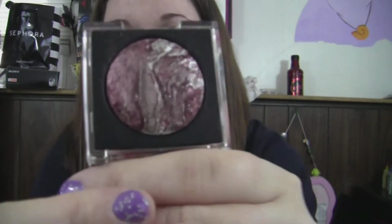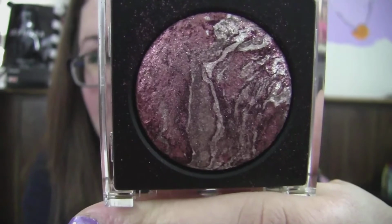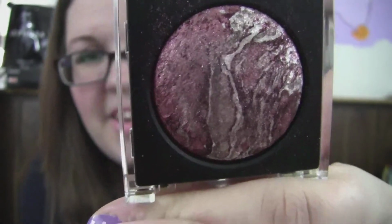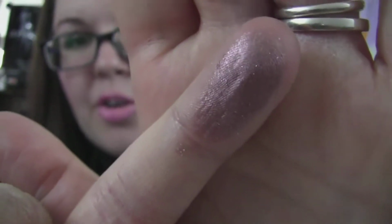It's a mineralized baked powder eyeshadow in the color Plum Frost, and this is just so stinking pretty. I don't have any color like that, and depending on where you stick your brush you get different colors, but I'm just going to swirl it all together and show you. It's a very sparkly, grayish plum color when it's all swirled together like that, and I actually have that on the inner half of my eyelids today.